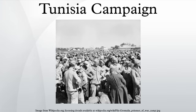Aftermath: French politics. While the battles wound down, factionalism among the French again erupted. On December 24, François Darlan was assassinated and Henri Giraud succeeded him as High Commissioner. To the frustration of the Free French, the U.S. government had displayed considerable willingness to make a deal with Darlan and the Vichyists.